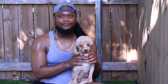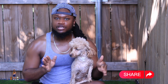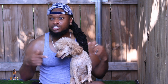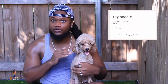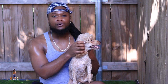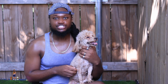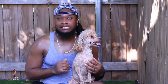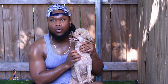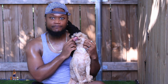Now, I don't mind that because she is a human. Okay, let me tell you this. By the definition of a toy poodle, she's it. If you look in the dictionary for the definition of a toy poodle, she is definitely it, because toy poodles love their human. They love their owners, their human companion, and she is it. Also, unlike Zizi, Sophie, as you can see, has the horse-shaped snout, the horse-shaped face.